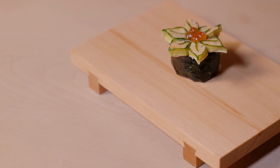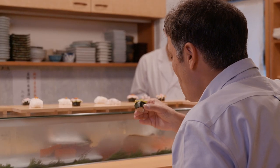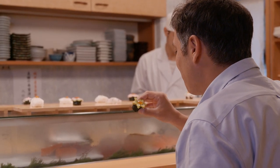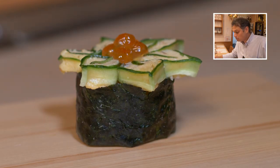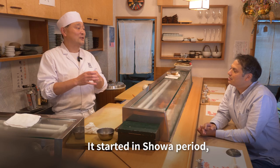Wrapping the cucumber and egg in there, the level of detail in this is just amazing. I feel not worthy. Mm. It's really good. The snappy cucumber with soft juicy egg, touch of salty ikura, perfect. Saiku sushi.